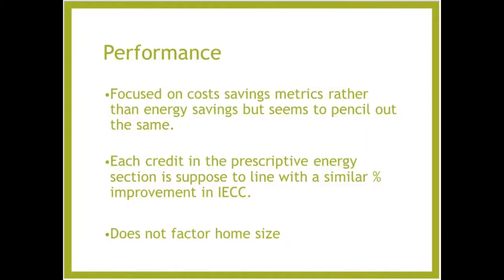So it's focused on cost saving metrics rather than energy savings, which in some ways seems to pencil out the same way. In the National Green Building Standard, each credit in the prescriptive energy section is supposed to line up with the percentage improvement in IECC. So if you're looking at that workbook that I shared with you in Box, and you're looking at the prescriptive pathway under the energy section, theoretically every point that you get is communicating a percent reduction in the IECC code, or above code. That's what they've told me. I haven't seen any studies or fact-checked it, but pretty cool if it's true.